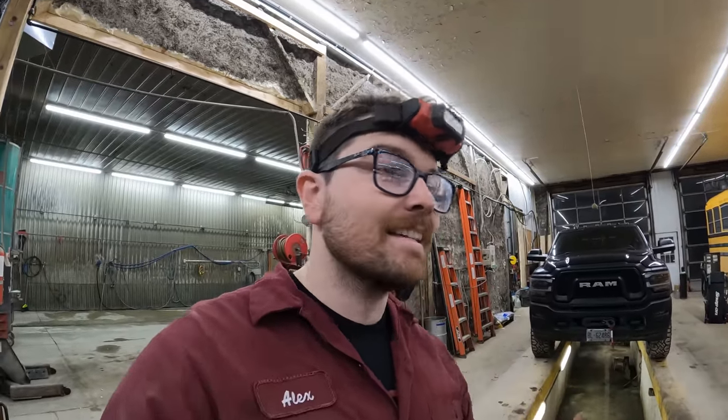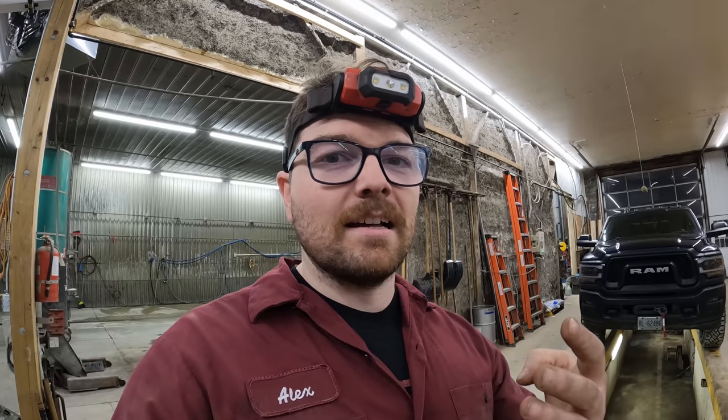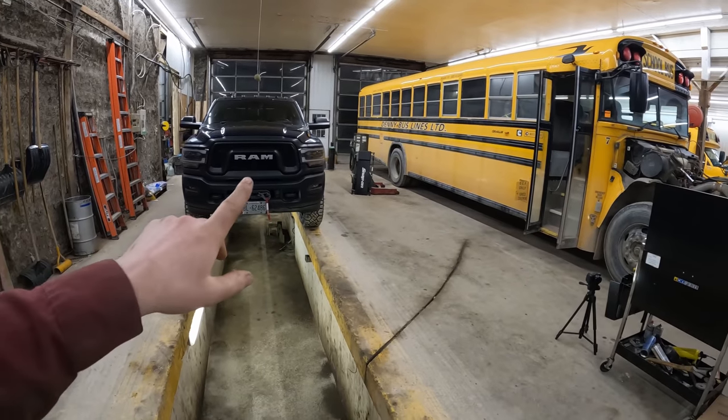I'm quite passionate about rust. I hate it. I hate it a lot. And I just thought I'd give you guys a little bit of advice from my experience owning a Ram 1500, as well as owning this new Ram 2500.